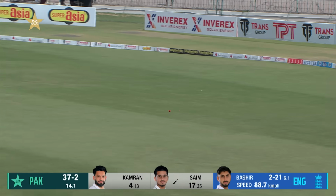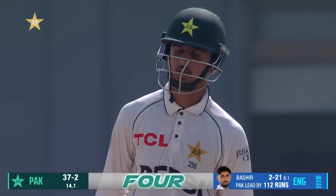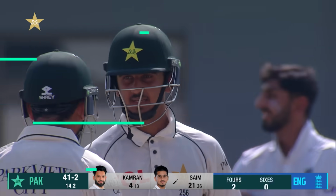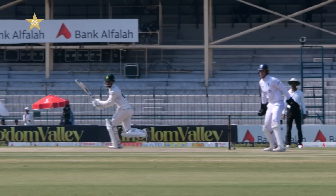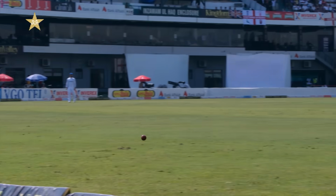That's smashed. Gets it past the man at cover into the fence. That's good batting, because you really want to put the bad balls away. Exactly so. Shoaib Bashir too short on this occasion, and what you mustn't do is miss out. And Saim Ayub doesn't on that occasion. Cuts it hard to the fence.